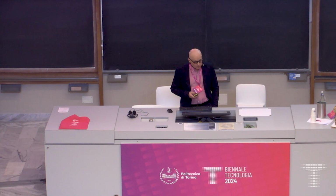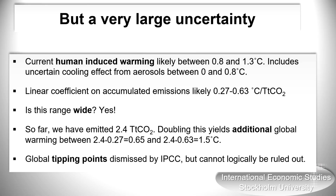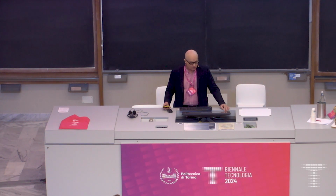Something that I'm sure you have heard a lot about, and that gets a lot of attention in media, is global tipping points, namely that at some point, perhaps this relation between emissions and temperature changes abruptly, so that the temperature goes up a lot. The IPCC says that they think that is highly unlikely, neither in the data nor in the models, but you cannot logically rule it out.